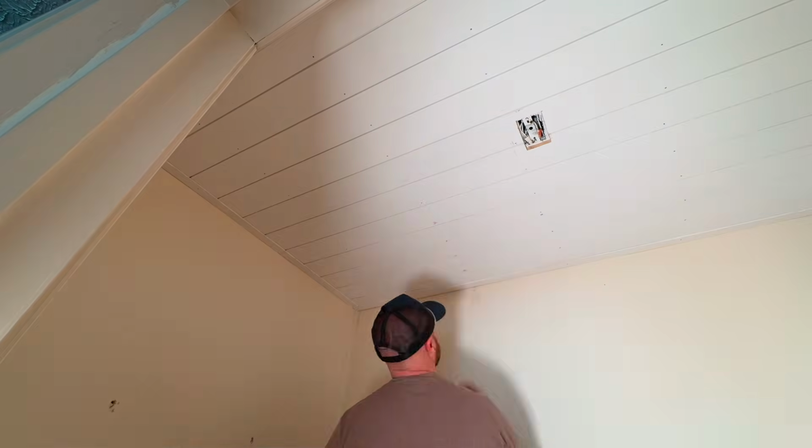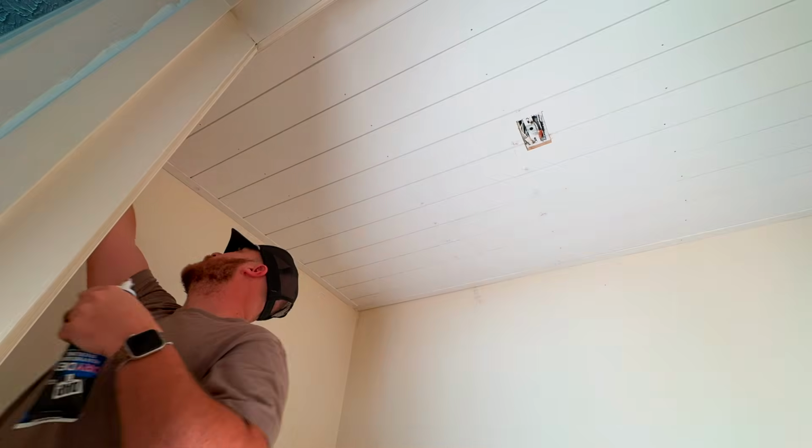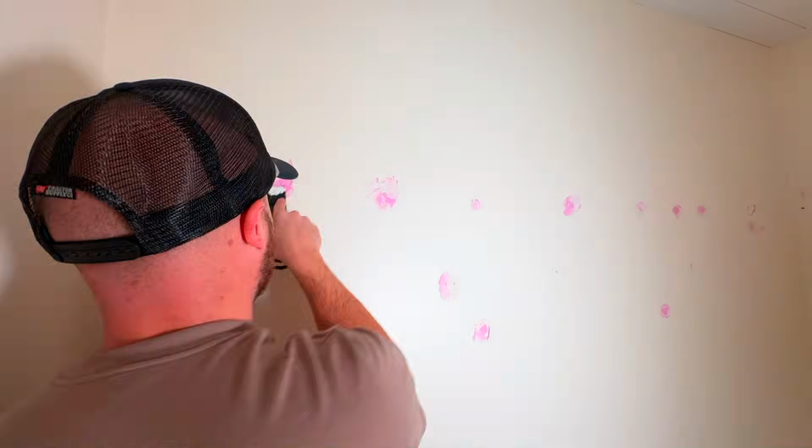This next step is one of my least favorite parts, and it's the prep work. I've got to fill all of the nail holes, caulk everything, and then patch and fill all of these holes that are damaged from those wire shelves. Then we'll be ready to paint.